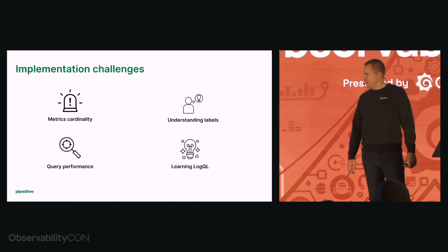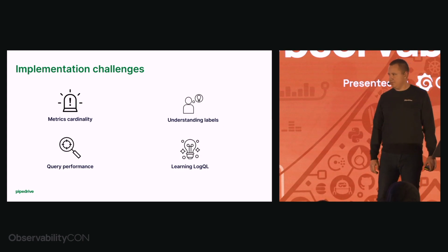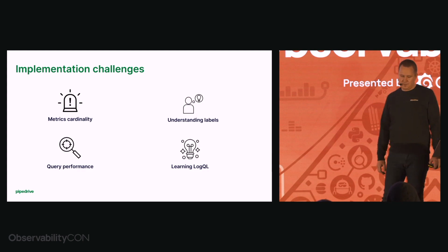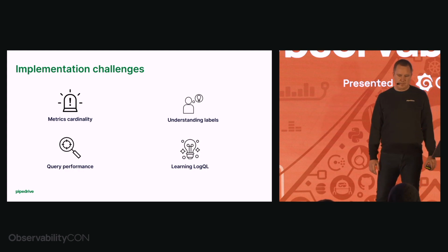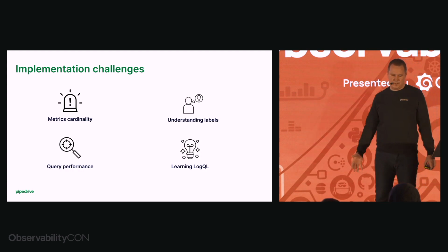Some of the challenges we faced during the implementation. When we set off, I would not have thought that metrics would be the most problematic for us. So label and metric cardinality, which directly links to query performance. We really needed to understand the meaning of those log labels and metrics that are being generated to actually have some value out from there.